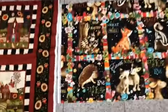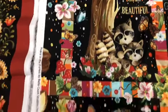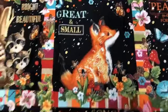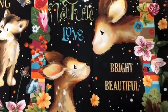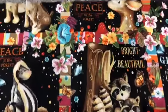Look how sweet these blocks are. Look at how cute these animals are. And I'm gonna get right up in there. Look at these raccoons, the little porcupine, the fox, great and small, Earth Song. I mean, look how cute these guys are. Nature Love.